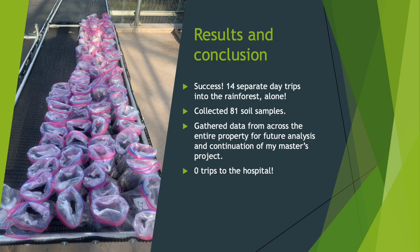I managed to successfully gather 81 soil samples and safely make 14 trips out into the field. What I found and learned about the property is already coming in handy. The maps that I am currently producing will allow the farm to share information about the property that will save time and allow for efficient planning when it comes time to begin work. This will end up being a massive, multi-year, multi-million-dollar project, and it is pretty neat that I was able to gather this information and help them get started.